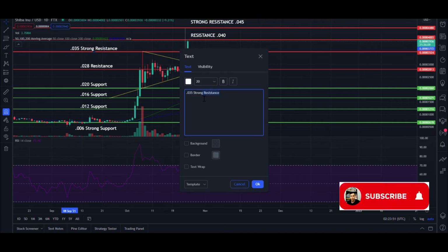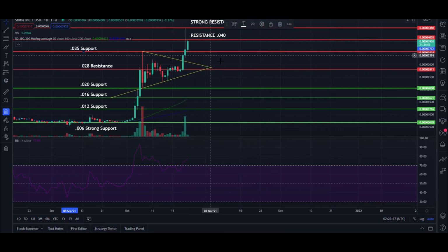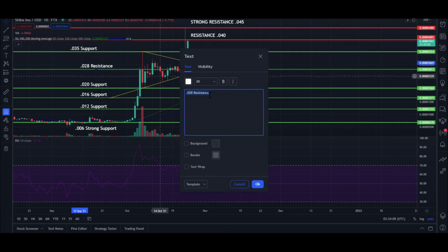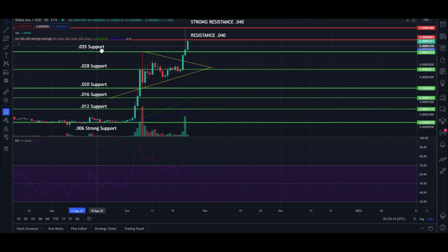So I'm just going to say support. Let's mark this green now, just because it seems like it's support right now. And I'll mark this one green as well. I'll also call it support right here. All right, there we go. So 35 is currently our short-term support, 40 is our short-term resistance as of right now, and 45 is a strong resistance.